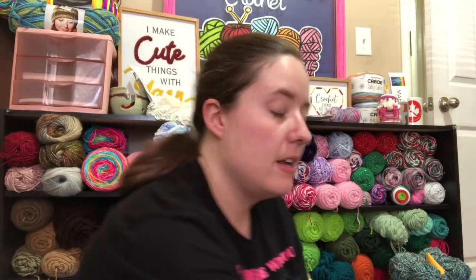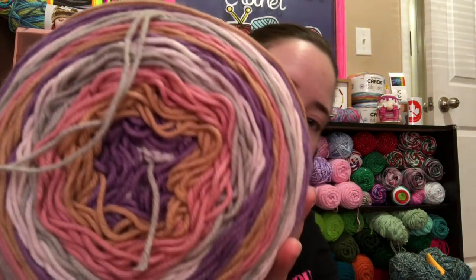I got the Baby Cakes, but I've not used them. I've had a regular Caron Cake, and I had a Big Cake. I don't think I had a Cupcake. Speaking of Big Cakes, I got a Big Cake too. It is a Caron Big Cakes. It's a number 4, 100% acrylic, 603 yards, and the colorway is called Cherry Cake.